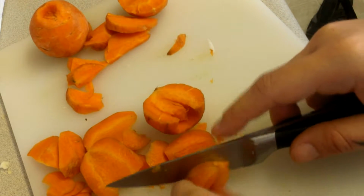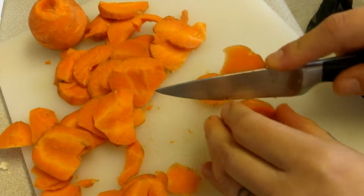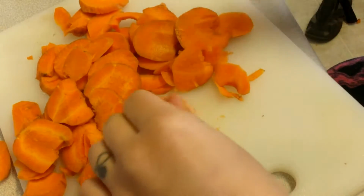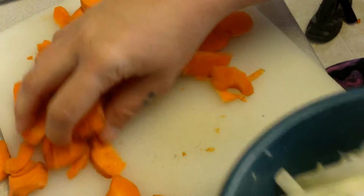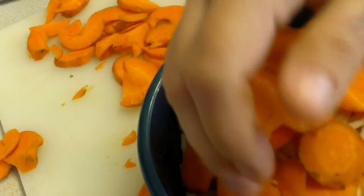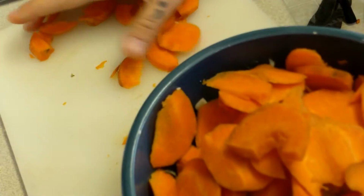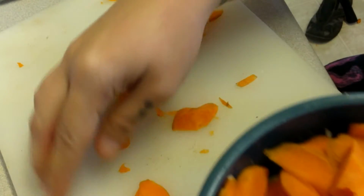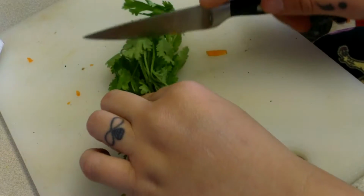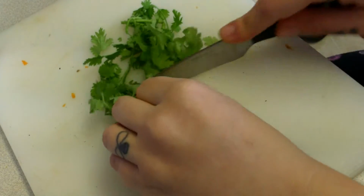Mason, you want a carrot? This smells healthy. Now I need to finally chop up the cilantro.